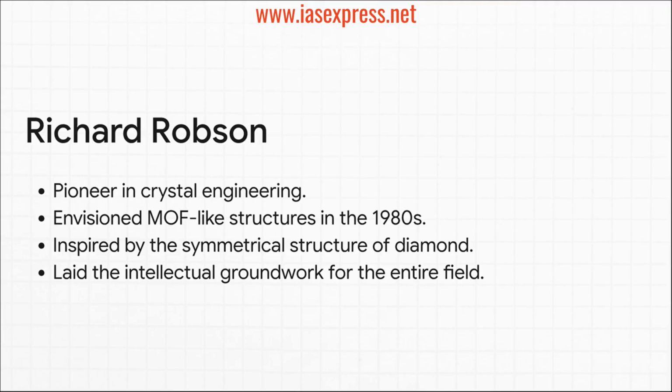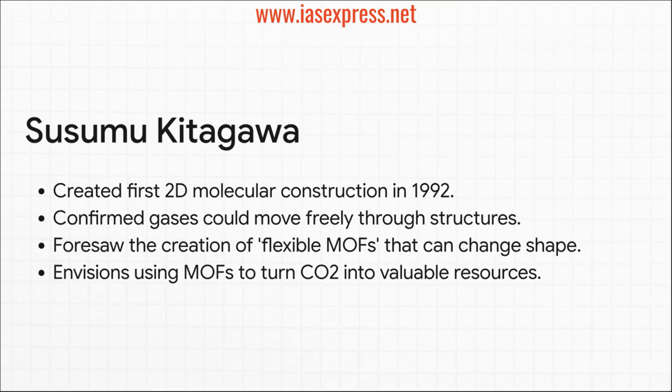Then you have Susumu Kitagawa, the innovator. He's the one who made the first working 2D model and proved that yes, gases could actually move in and out of these things. But his real genius was his foresight. He imagined flexible MOFs, materials that weren't just rigid boxes but could actually breathe and change shape. He still dreams of using them to capture CO2 and turn it into something useful.